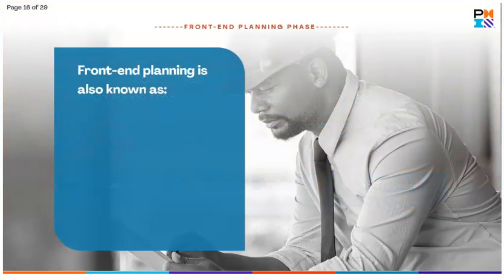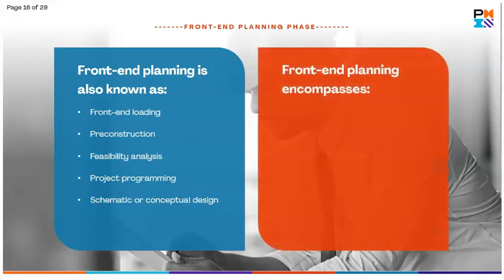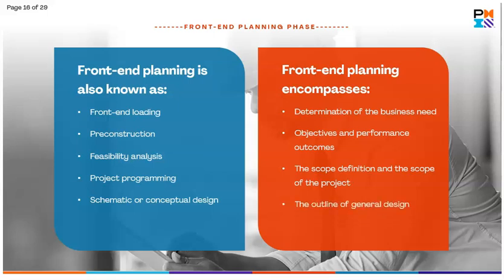As a project manager, you may have also heard front-end planning by other terms, such as front-end loading, pre-construction, feasibility analysis, project programming, and schematic or conceptual design. Front-end planning encompasses the determination of the business need, objectives and performance outcomes, the scope definition and the scope of the project, the outline of general design, and the identification of project risks which may hamper project delivery.